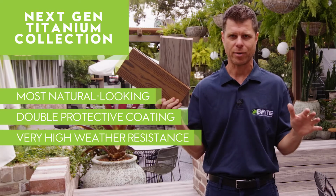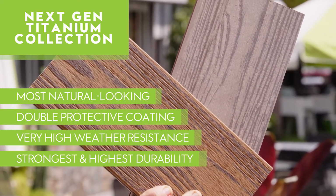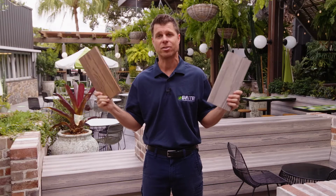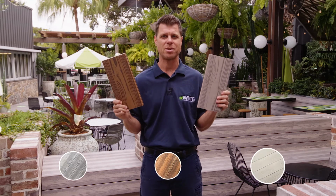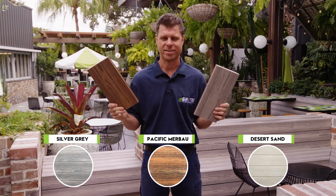It easily survives the 6,000-hour UV test. Trust me, this is the strongest and longest lasting decking material out there. The genius engineering and double capping protection make this an excellent choice for commercial, heavy traffic and larger installations. Our NextGen Titanium collection is available in 3 beautiful colours: silver grey, the architect's choice; Pacific Merbau, the tropical look; and desert sand, the beach house look.